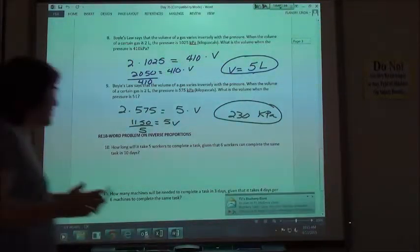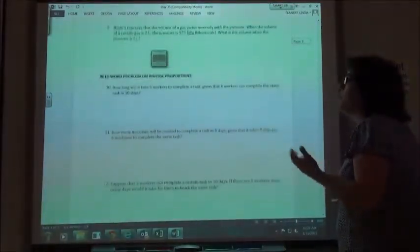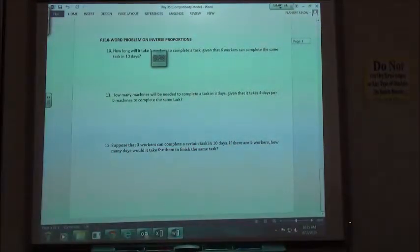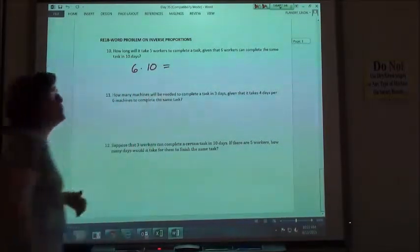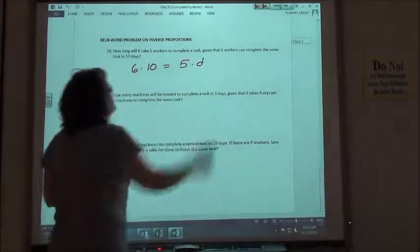The next ones are going to be inverse variation again, but they're not going to tell you it's inverse variation. They want you to recognize when you read the word problem that it's an inverse variation. It says, how long will it take 5 workers to complete a task given that 6 workers can complete the same task in 10 days? If I think about it, the more workers I have, the fewer days it should take me, so I have an inverse variation problem. The given information here is that 6 workers can do the job in 10 days, so 6 times 10. If we have 5 workers, how many days is it going to take me?